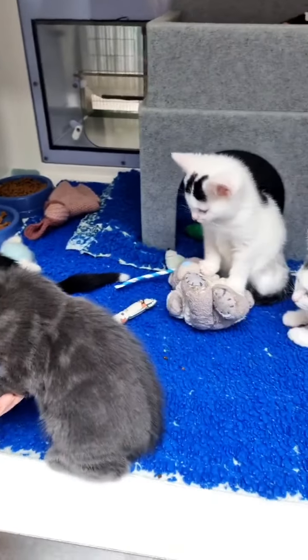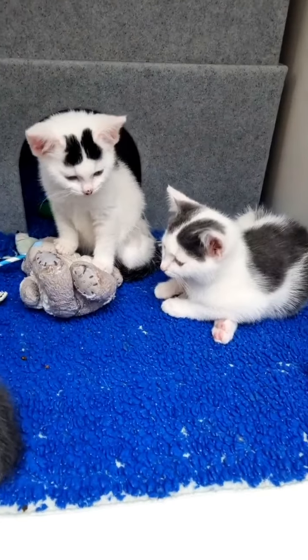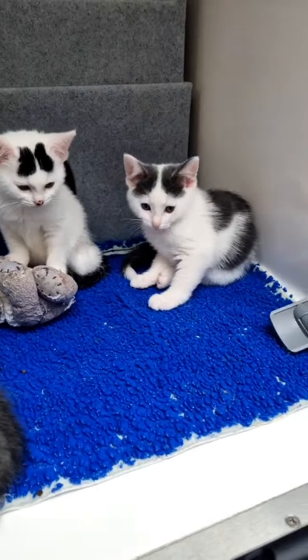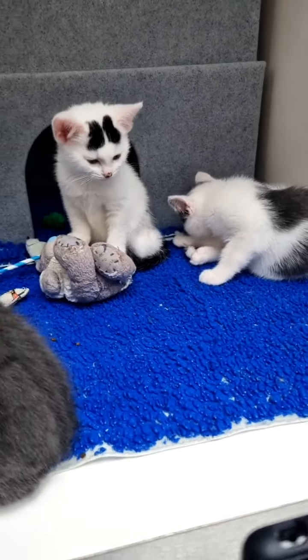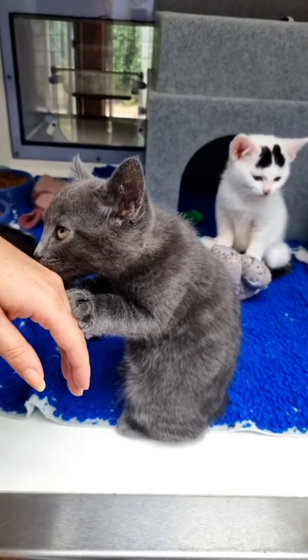So you can go onto our website, www.cats.org.uk, and at the top of the page you'll see there's a section called Adopt a Cat. And you can go on there, and we've got a page called Find a Cat where you put your postcode in and you will literally be able to see all the cats and kittens looking for a home.